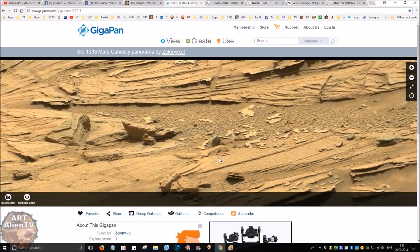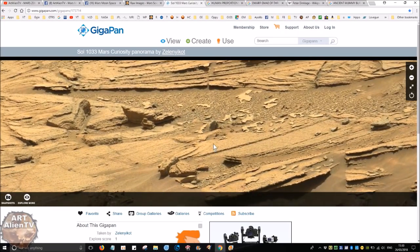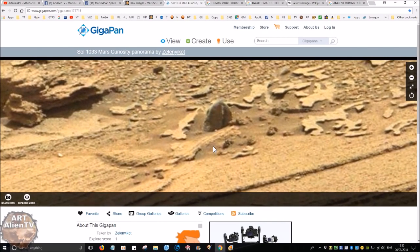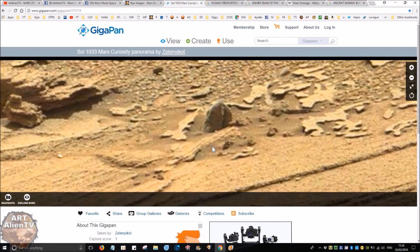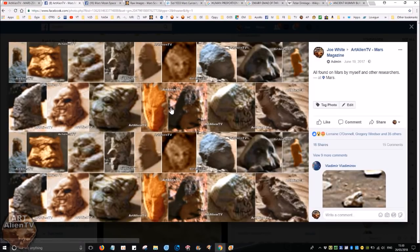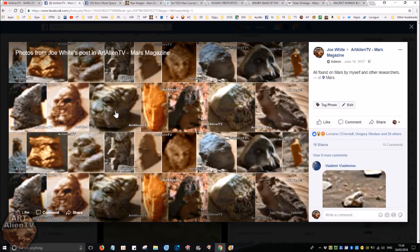Now, this got me wondering, because I've found lots of these, as other people have. A lot of people think they're all statues, but I think many of them are actually mummified. And on my page here, I've got a selection of them. Some of these have appeared on Ancient Aliens when I was on that show a year or two ago, in 2016. And that was one of the ones they showed.